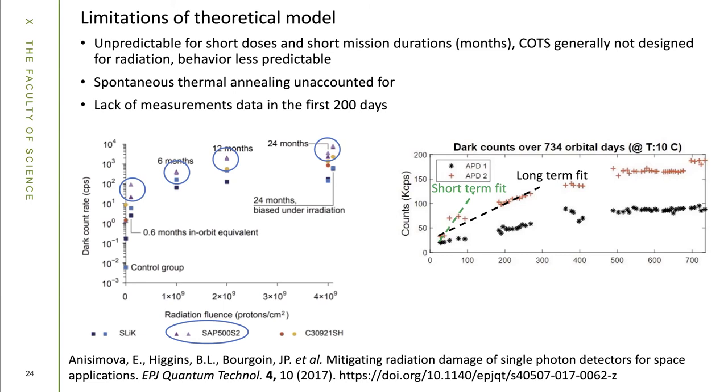Also, it's important to note that in the first 200 days, we have a lack of data points available, so we cannot get an accurate linear trend line or a fit for the first 200 days. So we cannot model our dark count rate ratios within that period with high levels of confidence.